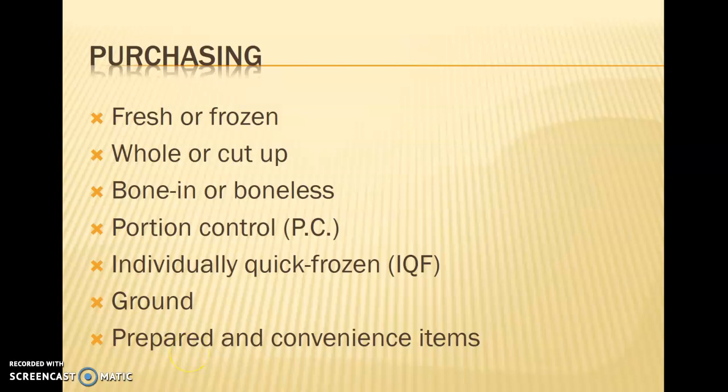I mentioned before, you can buy fully cooked chicken, grilled chicken, or roasted chicken. You can also buy breaded chicken, such as your chicken tenders and your chicken nuggets, or even as far as to buy a rotisserie chicken ready to serve that night for dinner.